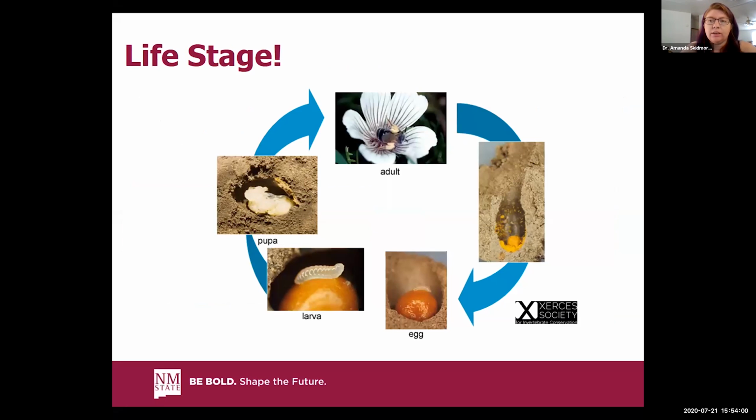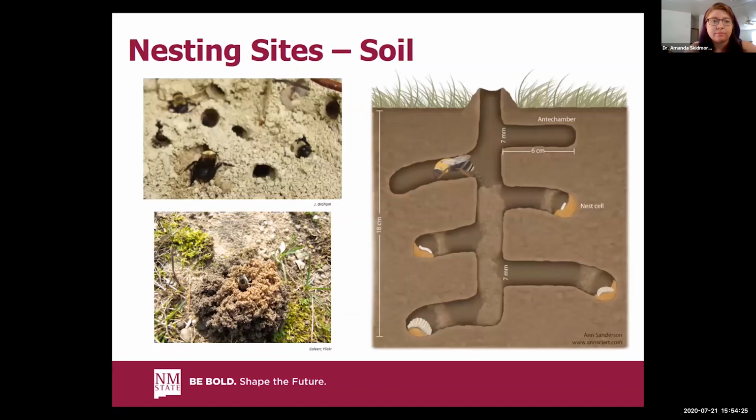So if we look at just a general bee life stage, we're going to have a mother bee lay its egg. The larva is going to develop. It's going to pupate. We're going to have an adult stage, and then that adult's going to lay eggs again. So we have to think about these different life stages of the bee and different times of year that these bees might be in these life stages when we think about pest management.